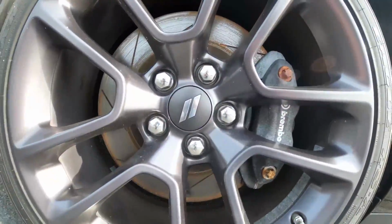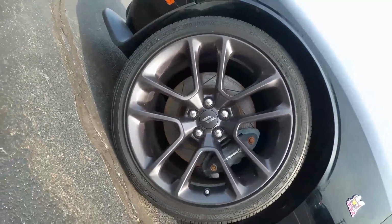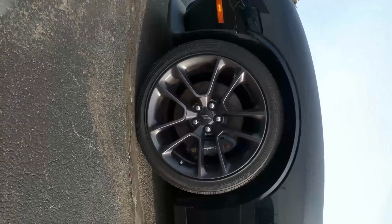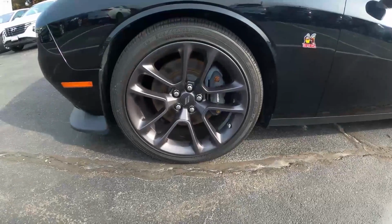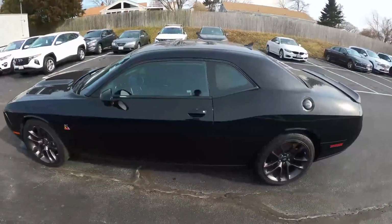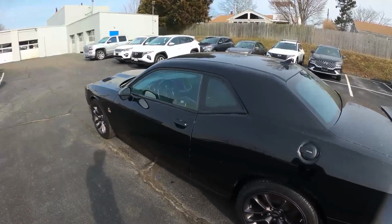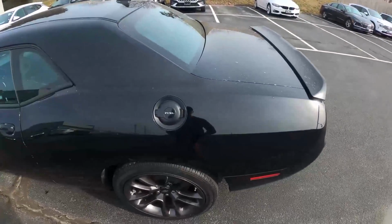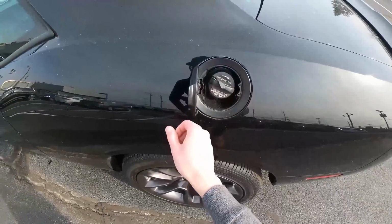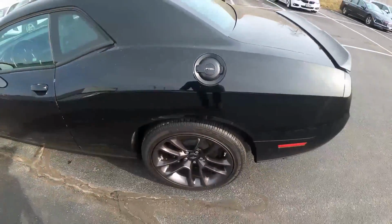This does ride on 20-inch wheels with 245 width tires stock, and these are some beautiful alloy wheels. They look great. And they have some nice Brembo brakes on there, front and back, along with some slotted rotors. So this is a coupe, a two-door car, and it looks awesome, really. This does have a rather unique fuel door. It's obviously labeled fuel, and it fits the character of the car. And it's made of solid metal. It's awesome.